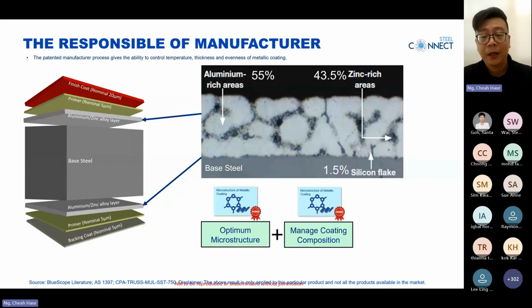So what does it mean? For example, the aluminum zinc coating composition is 55% aluminum, 43.5% zinc, and 1.5% silicon. It should be controlled in each batch of the production. In other words, the manufacturer should not produce the aluminum zinc coating product with 50% aluminum in one batch, then 45% in another batch. So it affects the performance. They must control the composition right in each batch of the production.